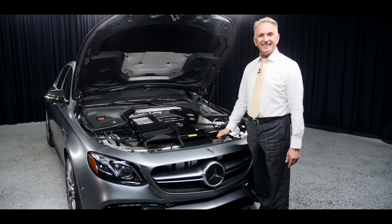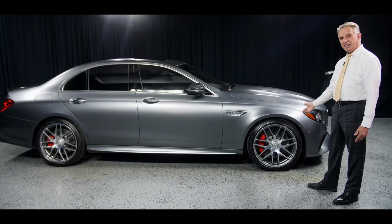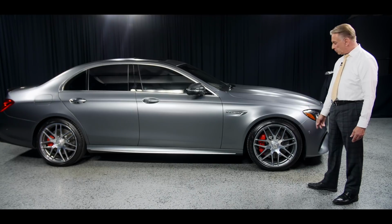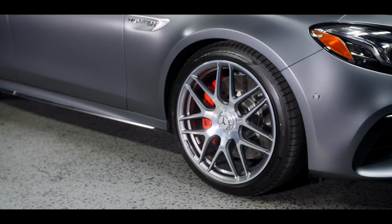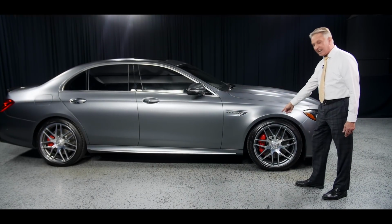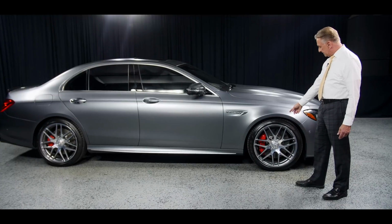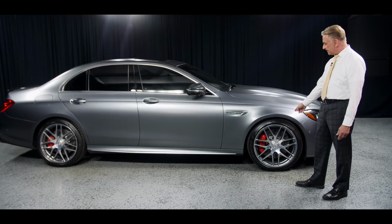Now that's exciting. As we approach it from this side, 20-inch forged alloy wheels. Very lightweight, very easy on unsprung weight as you hit a bump, and check out the size of these calipers. AMG brakes designed to stop very quickly, cross-drilled rotors for easy cooling.